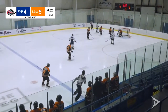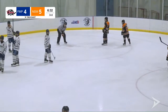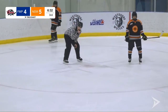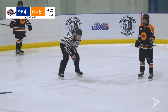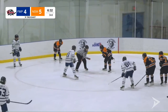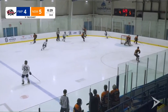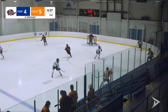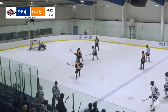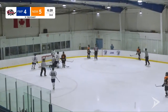There's your replay. Last second line change for Fairmont. Raskin will step in to take this draw. To the boards. And played around. This one shot out through center. It will roll on net. And is covered up by Broussard.